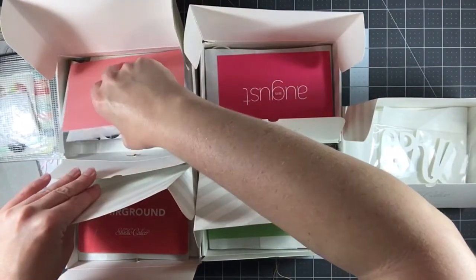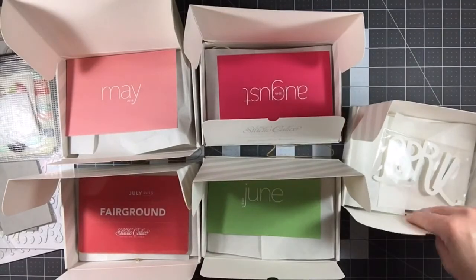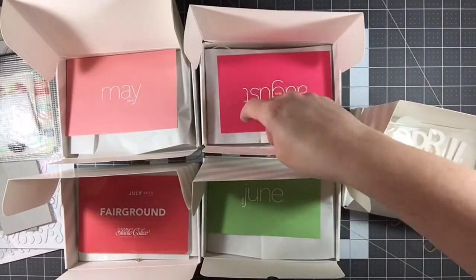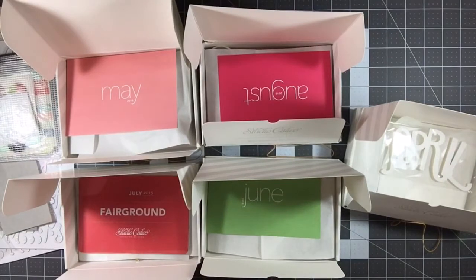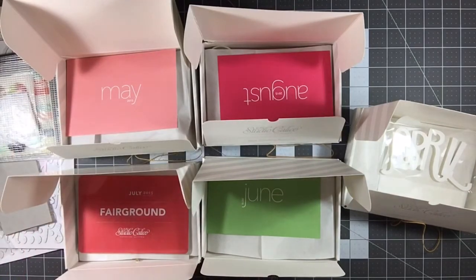And then I've also had, is it the June? No, is it just that one? Yep. I've only had the August and the July kit before. So I have had those in my stash. I actually have not even used this July Fairgrounds kit that was actually gifted to me.